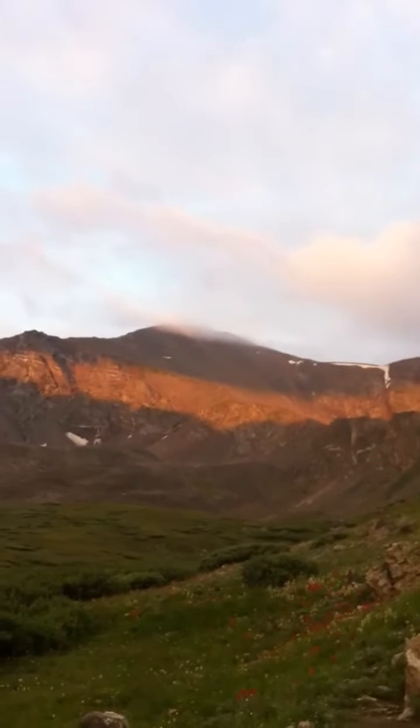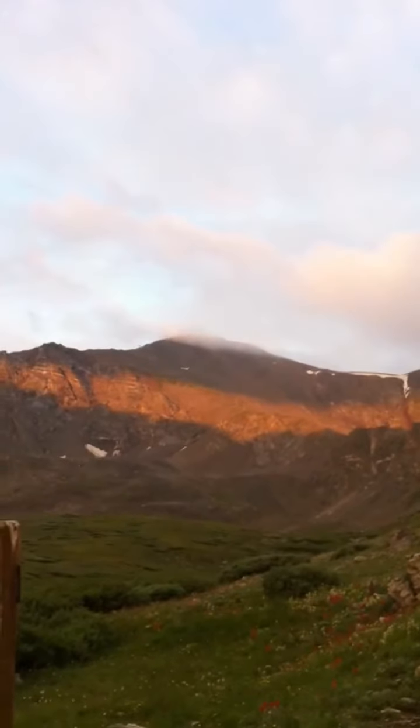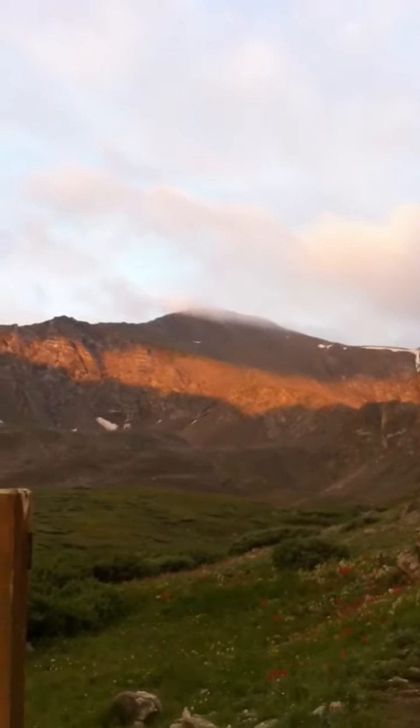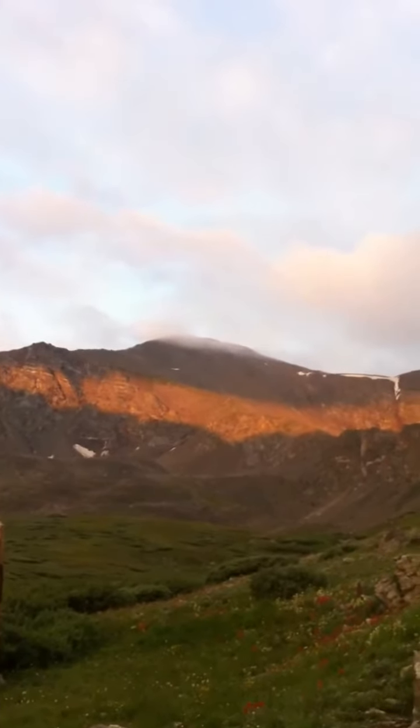This was my favorite part when I was a kid because there's always lots of pikas up here. And up straight ahead, right in that patch of sunlight, is a great place to see mountain goats. So when you get to that section, look around.